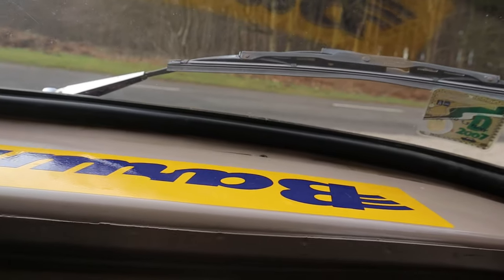Oh, wow. It feels so weird being on this side and having no steering wheel. The thing with this car, anything in your pockets, it's having it. It's so low.